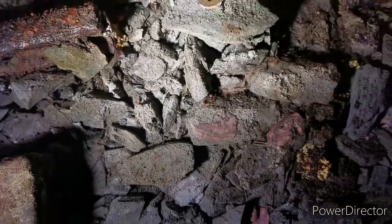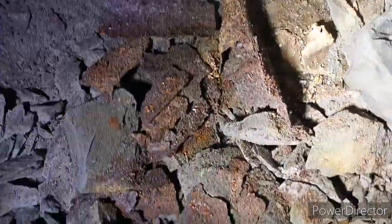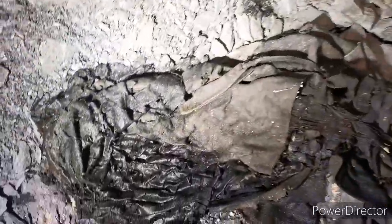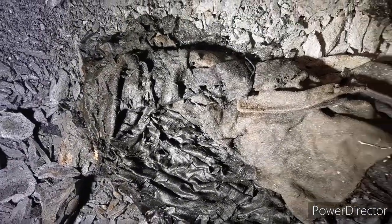I think that's an explosive warning. Gunpowder bugle, look. So it shows the age of this tunnel. A miner's jacket, an original miner's jacket as well. They're like a donkey jacket material. Yeah, so this must have been a trial, looking for another vein.